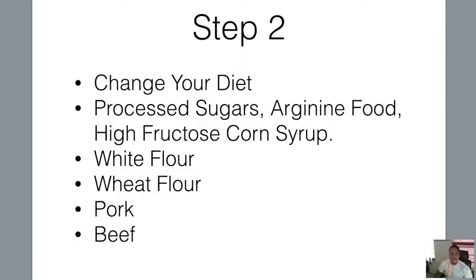Another thing that you want to cut out of your diet is white flour. No white flour, no wheat flour. We want to cut those out of your diet. The next thing that you want to cut out of your diet is pork. Definitely no pork. And beef is heavy on the system and it's hard to digest.